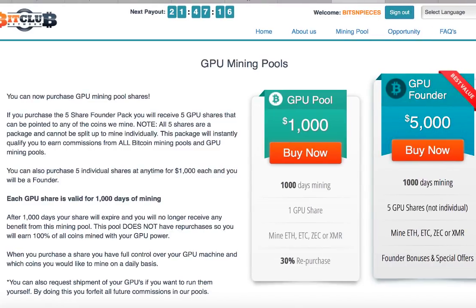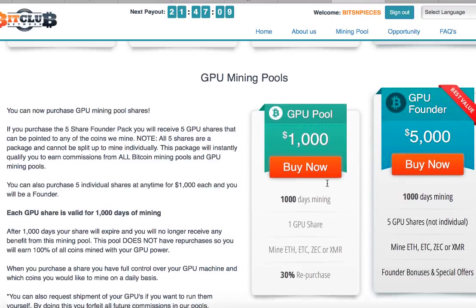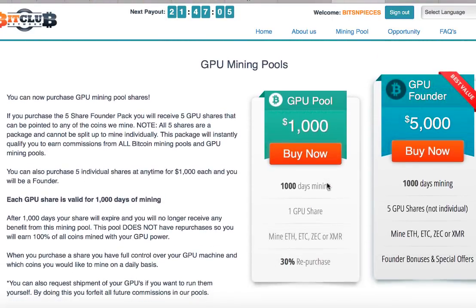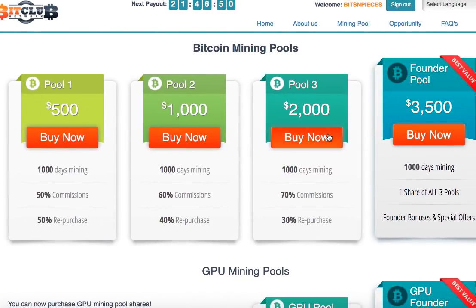And then you just choose which one you want. There's all these shares of Bitcoin. I prefer these GP mining pools because you get 1,000 days worth of mining, and they do all the currencies, including Ethereum and so on. So I like this one. You can get in with as little as 1,000 on that one, and on the Bitcoin pools, there's down to as little as 500.